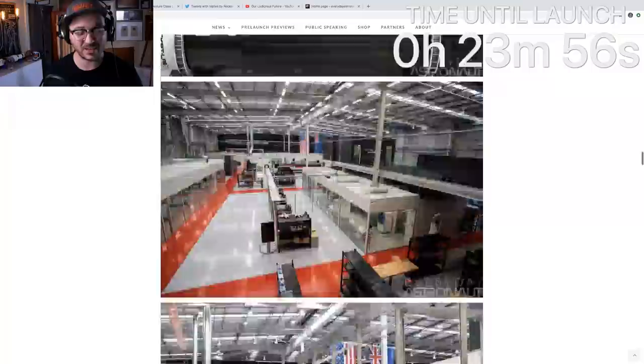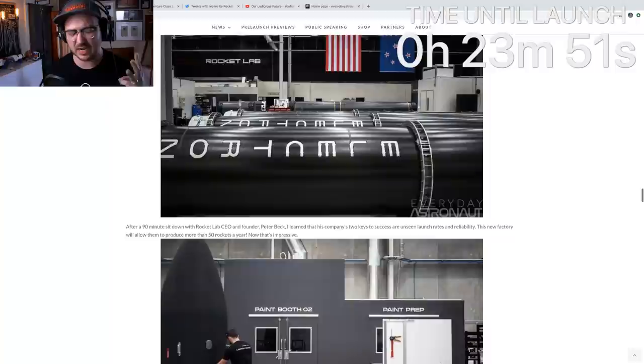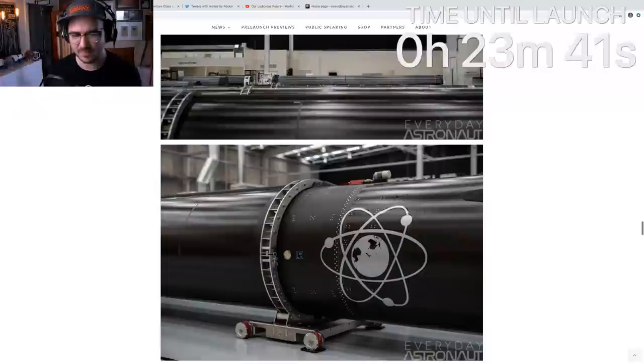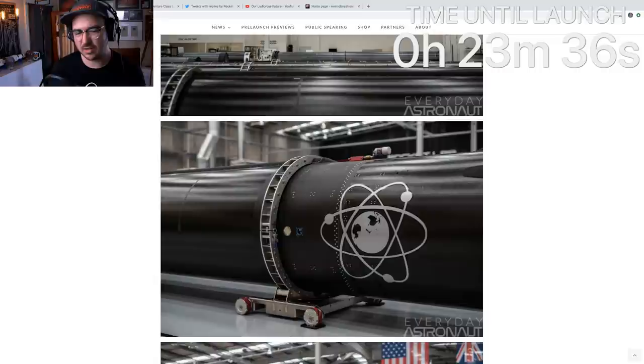One of the cool things, of course, this rocket has, I think, three really unique identifying features. Probably the most obvious is that it's black, a completely black rocket. Why is it black? It's carbon fiber, well, carbon composite. And that makes it extremely, extremely light. That's one of the ways that it was able to do what it can do.